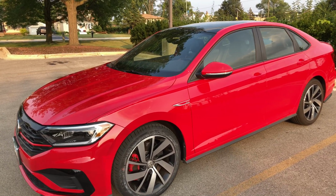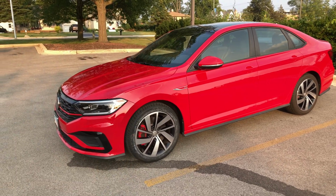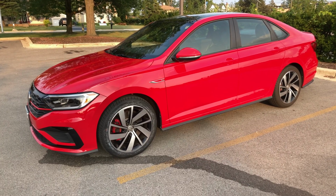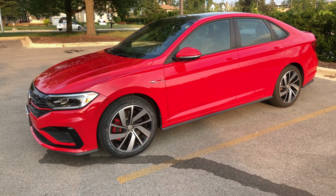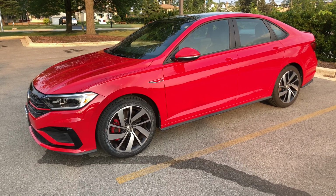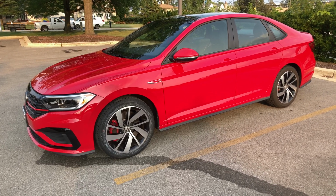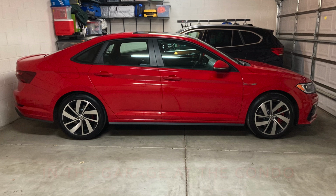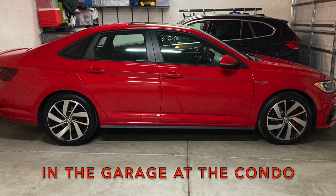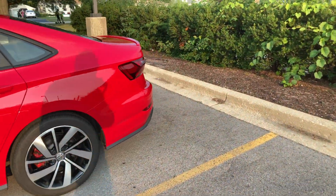The fit and finish on this car is really good. When I bought the car, I didn't know this, but it's actually 10 inches longer and 3 inches wider than my 2010 Ford Focus that I sold. I didn't look at that before I bought it. After I bought it, I wondered how well it was going to fit in the parking spot at my condo. Normally you see it at my garage at my house. It actually fits really well, and the reason is there's a backup camera. Let me tell you, that really helps.